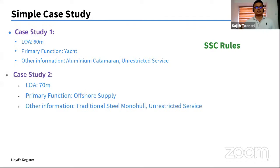The second case study is a 70 meter LOA vessel. Primary function is offshore supply, traditional monohull, unrestricted service. Without any doubt, we can say it is ship rules, because offshore supply vessels have to station keep in a moderate or harsh environment near the offshore assets. So she should be very strong, with the capability to withstand the enormous loads that come in.